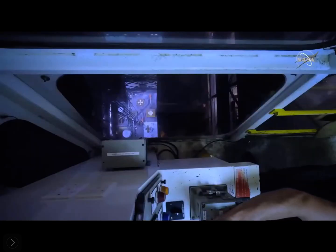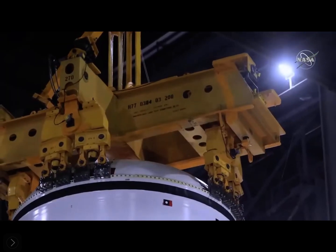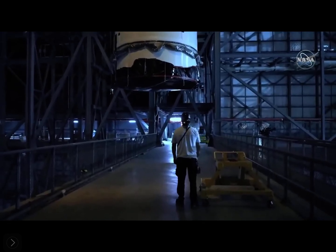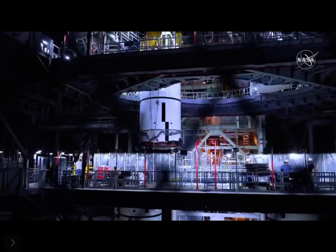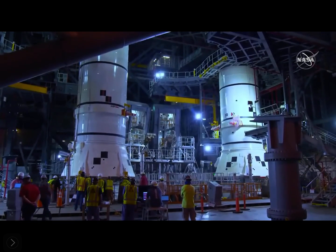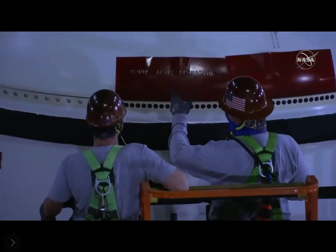Once we have everything done in High Bay 4, we pick up the segment with the 325 crane, pick it up over the 16th floor crossover to where you see it now, and we begin stacking the segments. Each segment, we lift over the 16th floor crossover and stack it. Once we stack it, we put it on top of the segment below, and we put about 177 pins all the way around the whole thing to attach each segment.